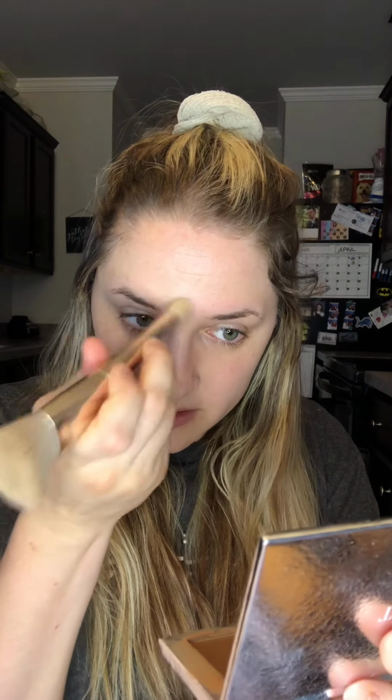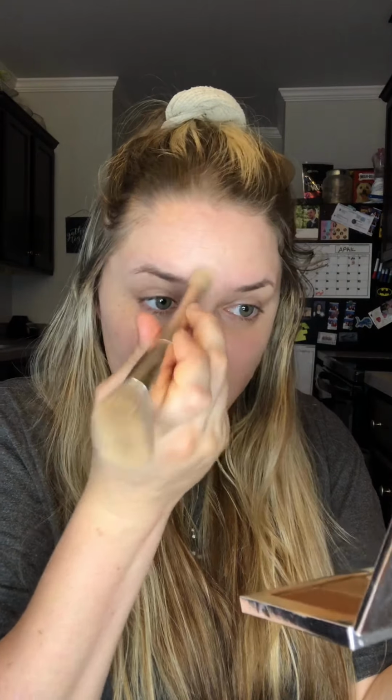I'm gonna dot it on my nose because I'm gonna go in later with my contour. And I have a cool contour trick I wanted to show you guys. And just add that to, dotting to cover up. There you go.